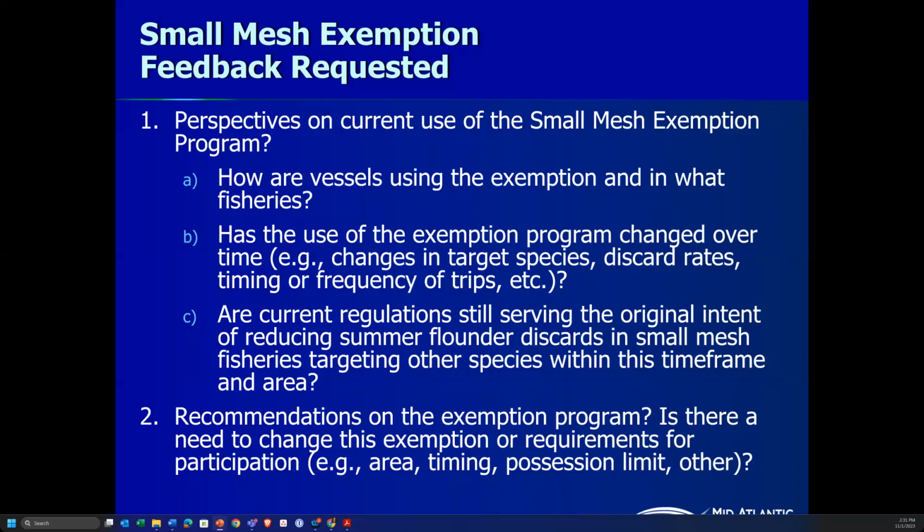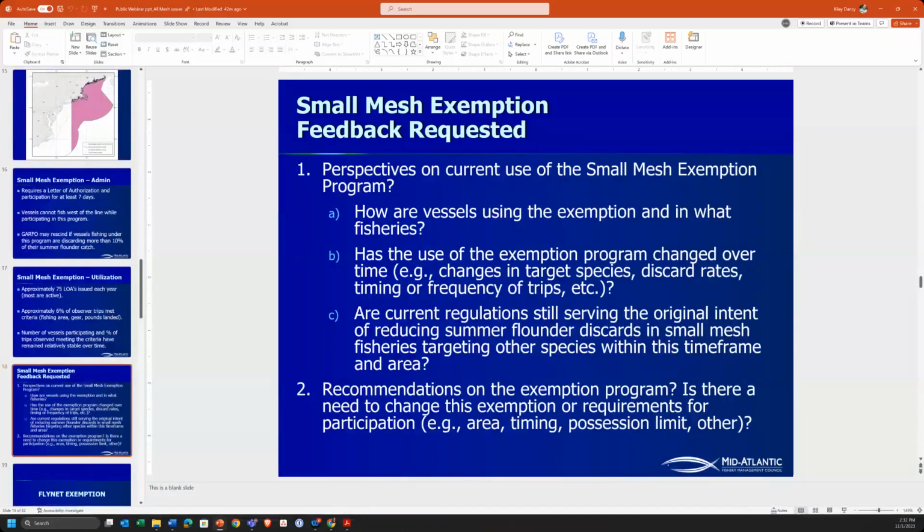And are there any recommendations on the exemption program? Is there any need to change it? Or are the requirements of participation needing to be changed, or are there any other aspects that you think need to be addressed with this program? So with that, I will open it up for questions or comments, either one. I don't see any. Okay, Megan?